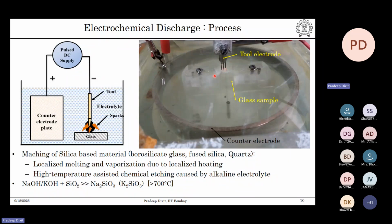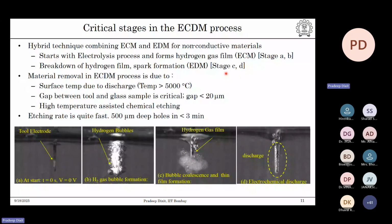And this discharge is basically causing this particular glass sample to fault. If I go a little bit more in depth, these are some of the critical stages which I have highlighted here. So this is the tool electrode.